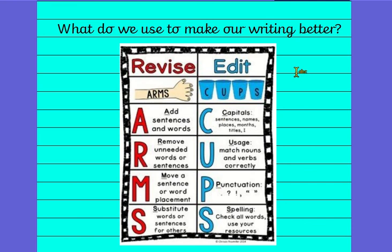You've also then got your CUPS, haven't you? For your CUPS, you need to think about your capital letter use. You need to think about your usage of words. Have you matched nouns and verbs correctly, for example? You've also got to look at your punctuation. Is the punctuation that you've used in the correct place? And then spellings. Think about your spellings. Remember, your spellings have been in your work all week, so refer back to them, okay? And also refer to your phonics knowledge. You know how to correctly spell words that end in an E sound. You know that they usually end in Y.